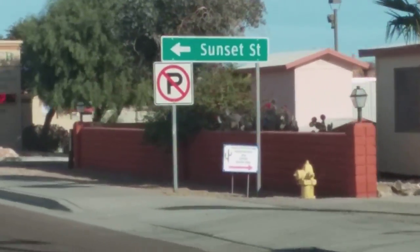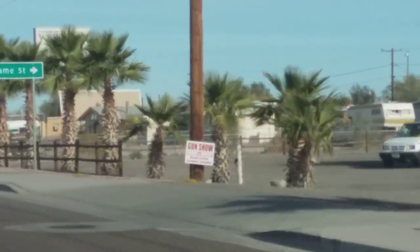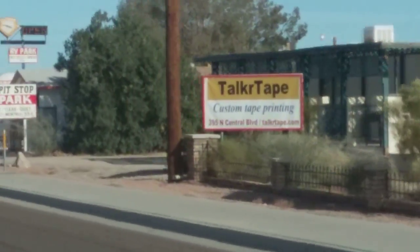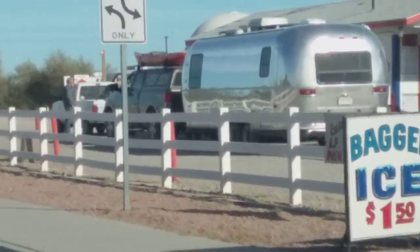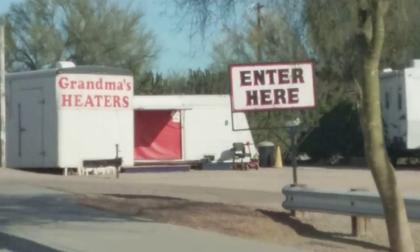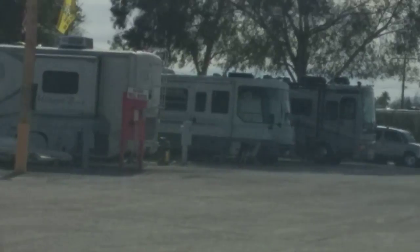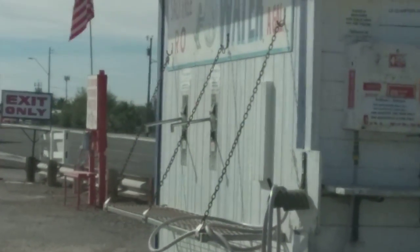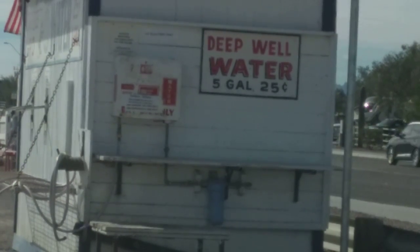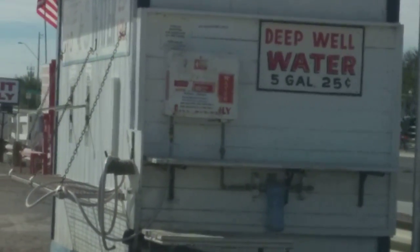Now, a lot of these mobile homes, I won't say a lot of them, but some of these places along the road here, you can get really cheap water. And this is one of them coming up here. At least I think it is. You know, I have a terrible memory. Yes, this is it, RV Pit Stop. You can get water here, and you can get propane here, and they have different types of water. At least last year, you could get regular water for a nickel. Here, if you want deep well water, it's 25 cents for 5 gallons. Y'all, that is a very good price. Now, I don't happen to need any right now.